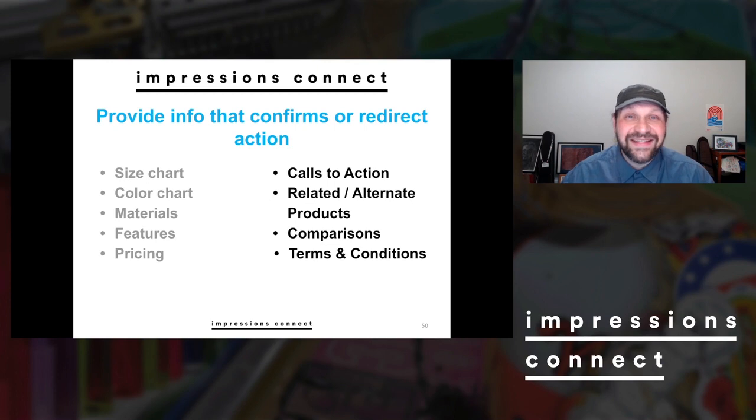Proceed to checkout buttons are the easiest thing I can talk about here, but certainly if you have things that they need to go to, let's say they don't like where they're at, having something that says, here's the next step. Do you need to ask a question? Do you want something that you don't see here in the catalog? These things should be in their face, should be obvious, and should be easy to get to.